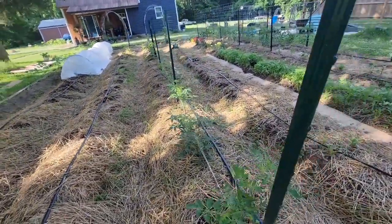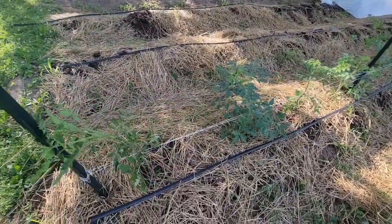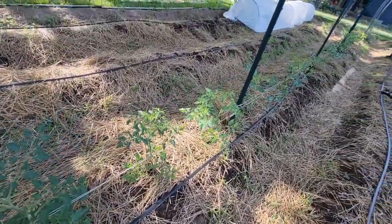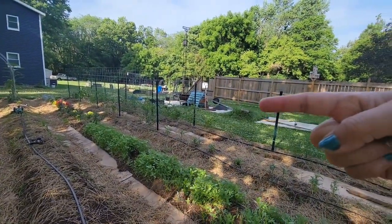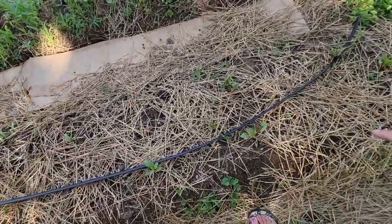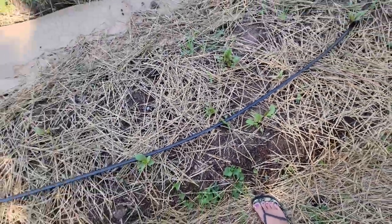We'll go down this row here, and you can see over here, these were all just extra tomato plants that we had. And we are Florida weaving those ones as opposed to growing them on walls like we are over there. Next to that, we have beets. I've never grown beets before, but you can see they're doing nicely.